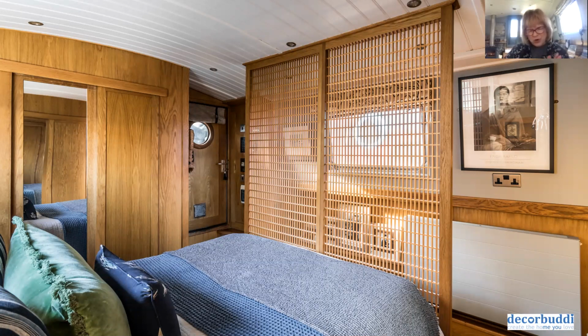Because when you come on the boat, you don't actually notice the bed because it kind of guides you straight through. Whereas if it had just been open plan, you would have seen the bed. It's clever because it does give that feeling of space too, doesn't it? Although it's right up against the end of the bed, you don't feel like it's something solid. You can see right through it into the corridor, which is great. Yeah, so I really love that.